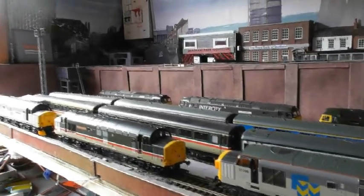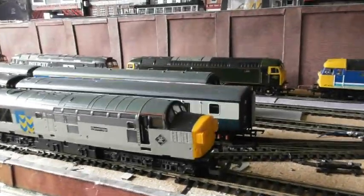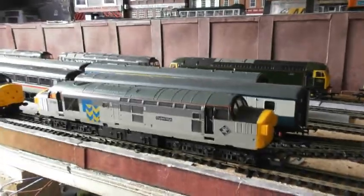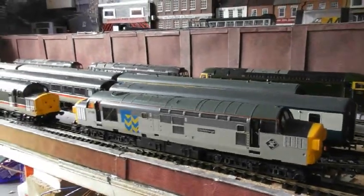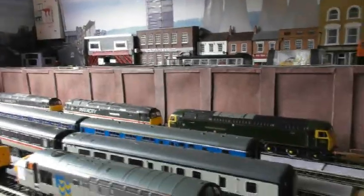But anyway, we've got 2 Bachmann and 1 Lima Class 37. You'll see detailed differences between the 3 of them, but obviously the age of the locomotives will explain that. I'm going to do them in the order I've purchased them, so let's go back down.